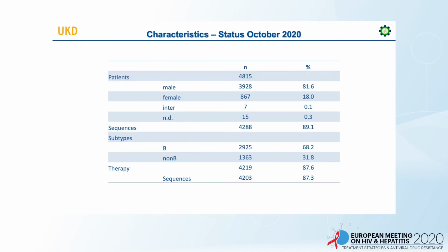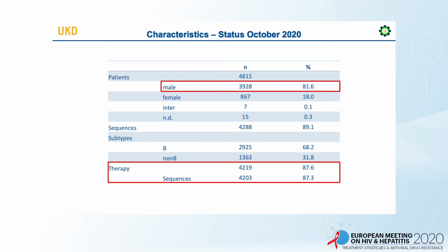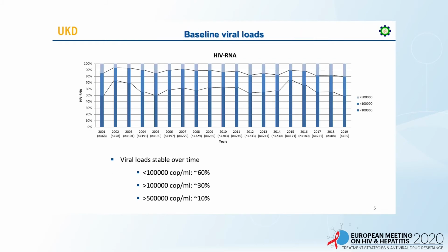When we take a short look at the characteristics of the cohort, we see that in total 4,815 patients were included, with a majority of men. Overall, 4,219 documented therapies were available, with 4,203 corresponding sequence data. When we look at the baseline viral loads, we see that they were stable over time, with about 60% of patients presenting viral loads below 100,000 copies, and only about 10% of patients with viral loads greater than 500,000 copies per ml.